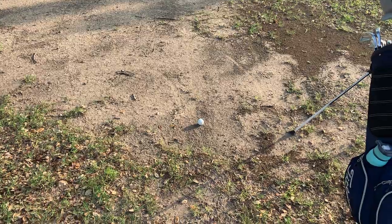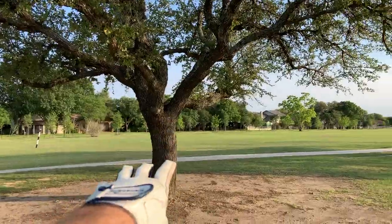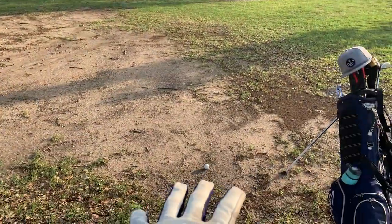So I should have learned after the tee shot on the par 5 that the wind is off the left, not with. So I took a 3-wood thinking that it was going to keep it a little bit more down the fairway. And again, started just right at the black and white marker and it faded off into the trees. So let's go and find that one, shall we? Found it. So I think it caught this tree as it was coming down and it just dropped down here.